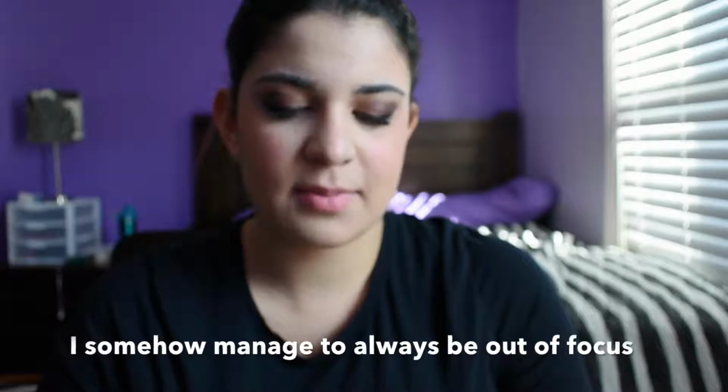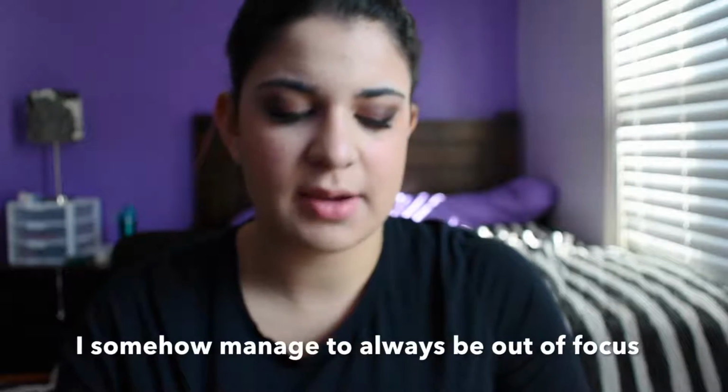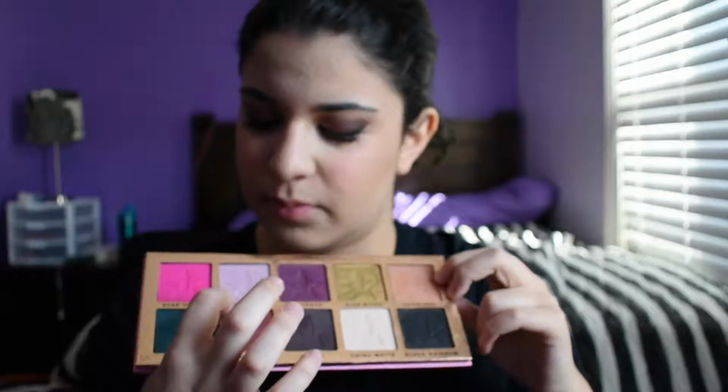And I think my favorite shades in here, if I were to use any shade in here, they'd have to be Princess or Courtney. I really like the shade Courtney. I feel like it's a really good shade. And Princess. But most of the other shades in here, I already have in Urban Decay palettes.